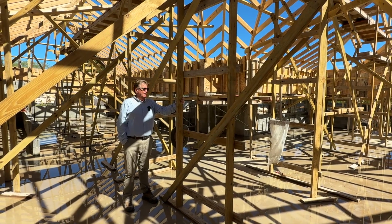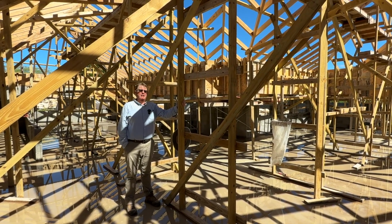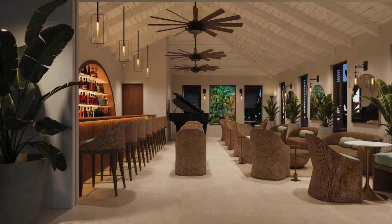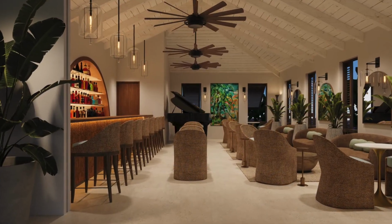I'm currently standing in the main reception area of the building. The large chandelier will be hanging above my head, and then behind me is the location for the piano bar.